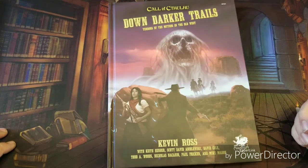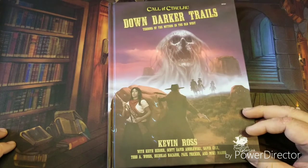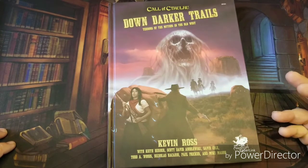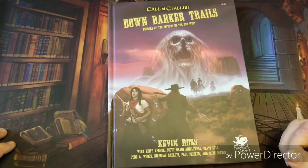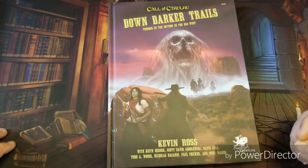I'd love to talk with you about this, and I can't wait to actually get this to a table and run some people through it and see what they think about it as well. I'm super excited about this. Like I said, I've never been a huge fan of Westerns, but I've always been sort of intrigued by that time period. And I think that Chaosium has hit it out of the park again.